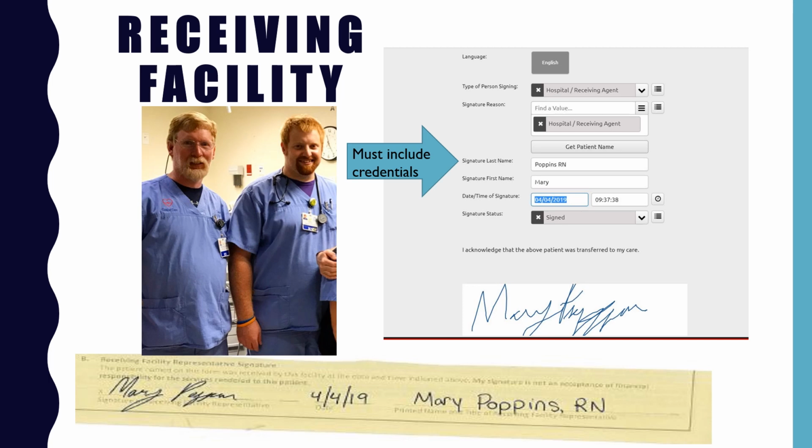This is a big thing that I'm bad at, is putting the RN after their name. I haven't gotten any kickback because of that, but there's a potential to have them kick back. So we really should be putting RN there, and same thing down here. When they print their name, just have them put RN, MD, PA, whoever you have signed, just have them credentialize it that way. We know who's signing on behalf of that, signing for that acceptance.